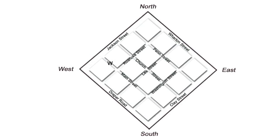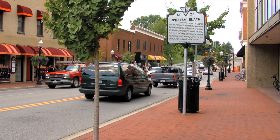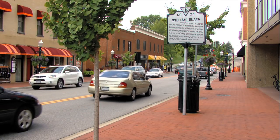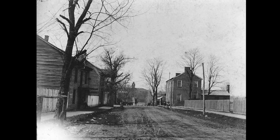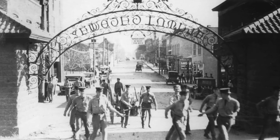Proceed to stop W. The section of Main Street between Roanoke Street and College Avenue has many buildings that date to the late 1800s and has always been a main conduit of activity between the town and the university. There are many early photographs of this section of Main Street. The intersection of Main Street and College Avenue used to feature the Alumni Gate, which was the main entrance to the VPI campus.